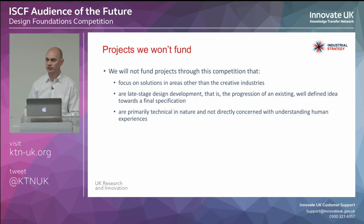It's worth pointing out the hard limits, if you like. So, projects that we won't fund through this competition include those that focus on solutions in areas other than the creative industries. So again, referring to the list of nine sectors. We don't want to support projects that are late stage design development, i.e. the progression of an existing well-defined idea towards a final specification. If you're at that stage where you have confidence in an idea and you're just looking to develop it further towards commercialization, then the R&D funding is a better fit for you. Finally, we're not looking to fund projects that are primarily technical in nature and not directly concerned with understanding human experiences. The human-centred element of these design projects and the quality of the customer and audience experience is critical.